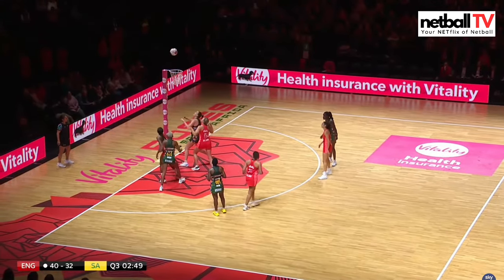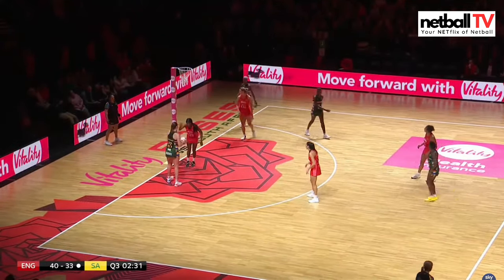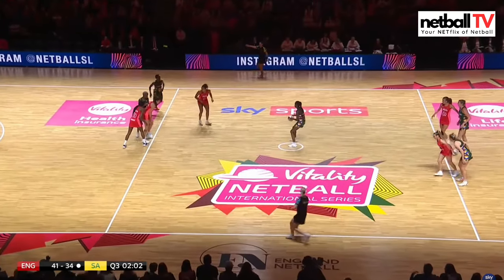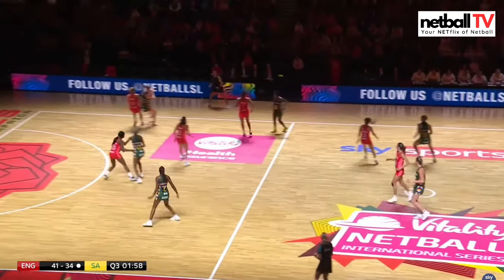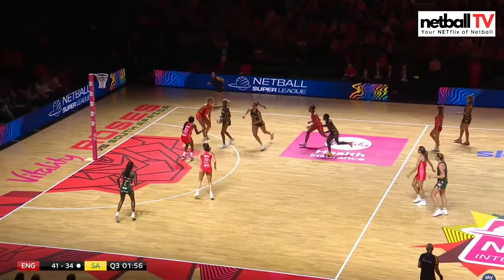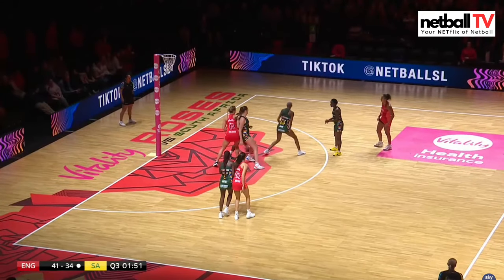They're only 8 goals down. And Maseko with another long range shot. Another beautiful feed into Vento, and they are on fire so far. They've scored the last 3 goals and have the centre pass with just under 2 minutes of this third quarter left. What can the England defence do?